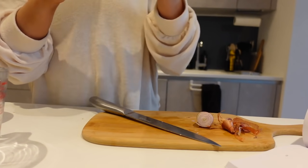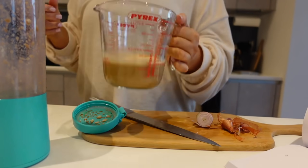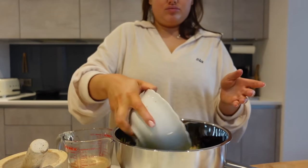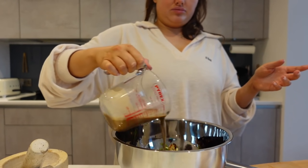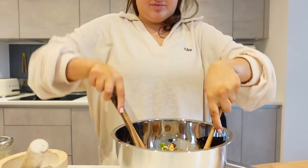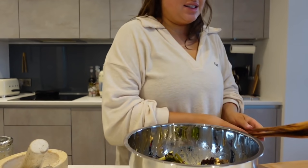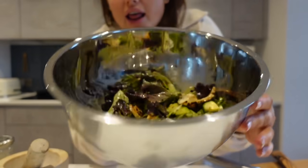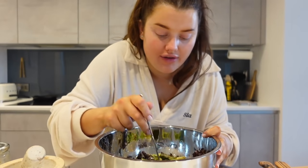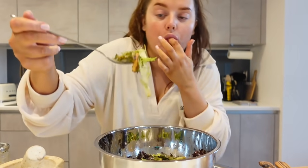Ooh, it's smooth. It's very watery. Ooh, that's nice. Yum. I get to use my spoons! I may have overdid it slightly with the dressing, but this is looking pretty damn good. Let's make sure I get a little bit of everything on here. Let's get some avocado, shrimp.